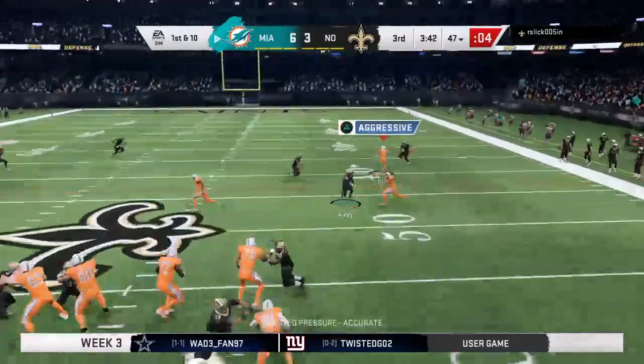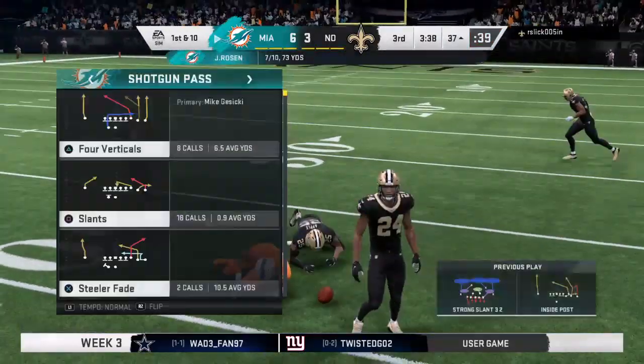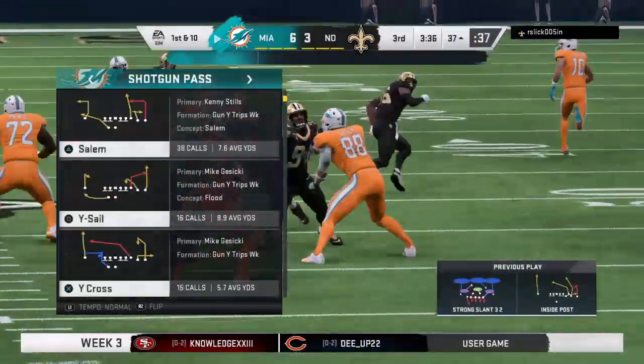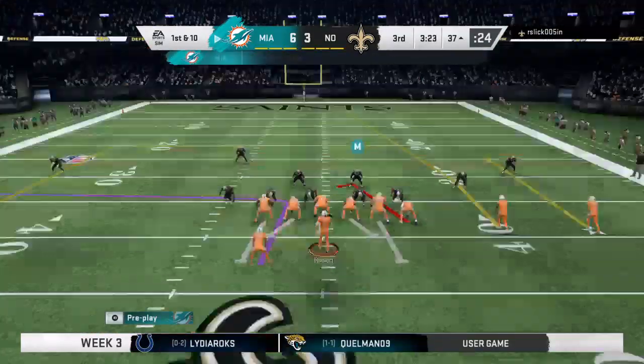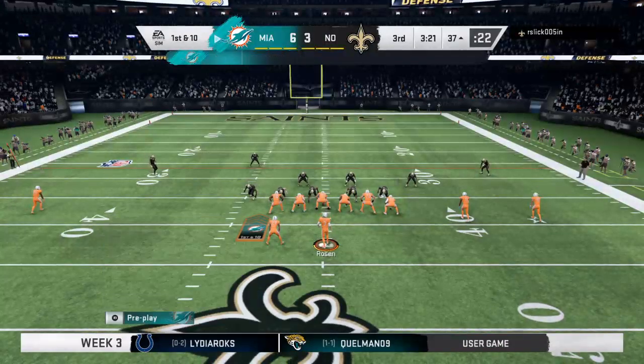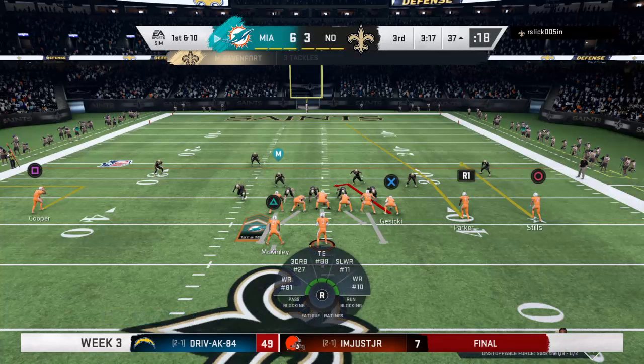Rosen on 1st and 10. It's complete, and he is tackled inside the 40, not quite to the 35. 17 yards for the Dolphins there as they've got themselves a first down. Rosen in the offense with a 1st and 10. And he's 4 for 4 now, throwing the ball to start the drive.